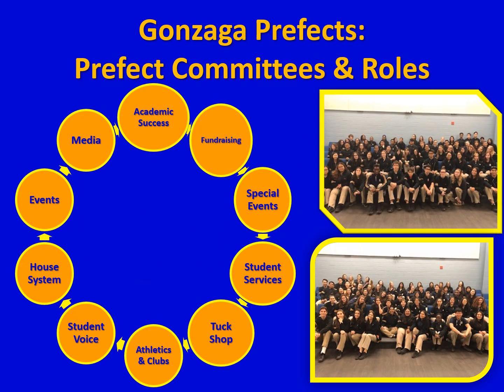As mentioned earlier, the Gonzaga Student Leadership Organization consists of 10 committees. Each committee consists of members from our junior leaders as well as our prefect organization. The Academic Success Committee supports our sibling program as well as our peer tutoring program and the Gonzaga Safe Gonzaga team. The Fundraising Committee supports and hosts events and activities that raise money for our school and student leadership charities and programs. The Special Events Committee supports our non-traditional events that are special to Gonzaga, such as the Grade 9 Retreat, the Grade 9 Orientation Day, and Gonzaga's Grade 8 to 9 events, to just, again, name a few.